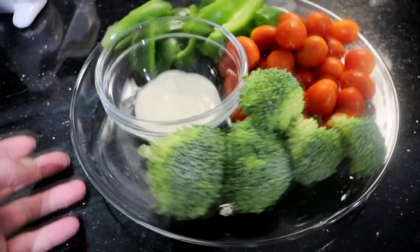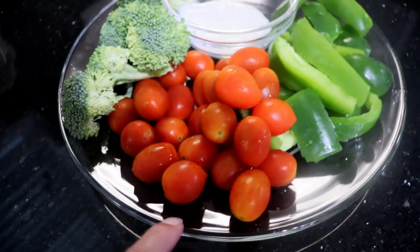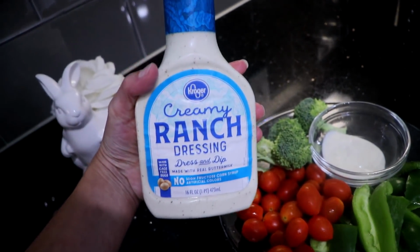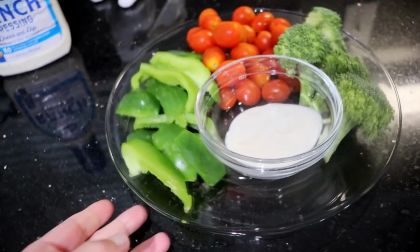How cute. Anyways, I wanted to show you guys this little snack plate I just made, me and Alan. We've got some broccoli, some tomatoes, and bell pepper. And then we are also gonna be dipping those vegetables in this creamy ranch dressing from Kroger. But look how cute it looks on my plate.